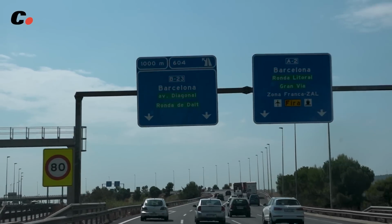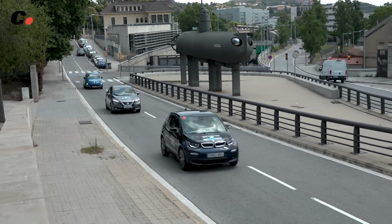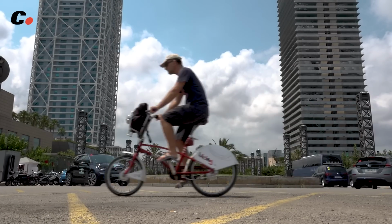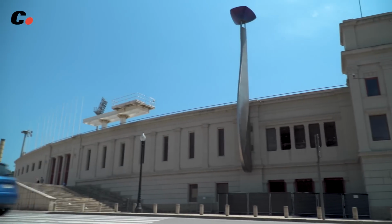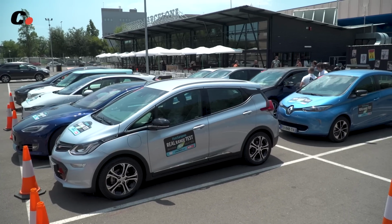From Abrera, we drove towards Barcelona by motorway, and once in the city, we drove for 50 kilometers visiting many iconic places, as for example, the former circuit of Montjuic, where 3 Spanish Formula 1 GP were organized in the early 70s. Then we had lunch at the Ace Café Barcelona before the return to Barcelona-Catalunya circuit.